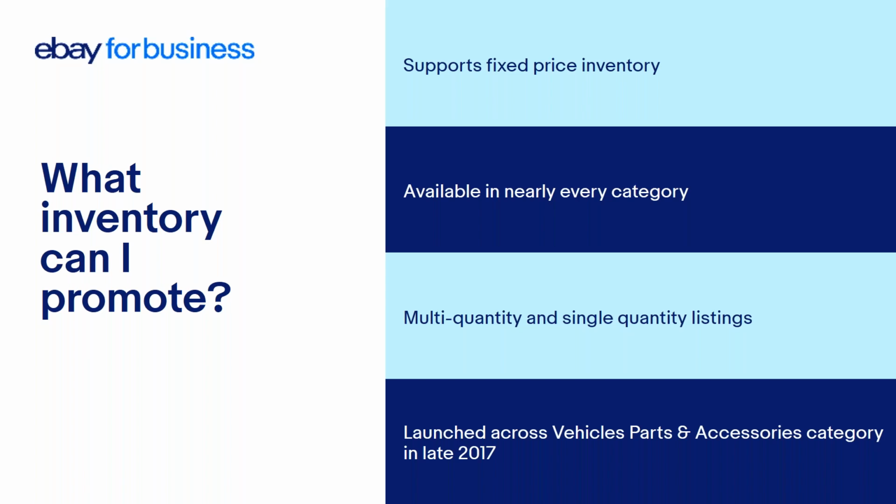And towards the end of 2017, we expanded promoted listings across the vehicle parts and accessories category, whereas previously this wasn't always available.